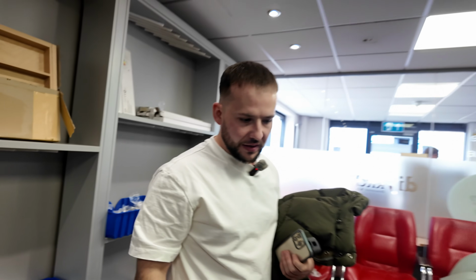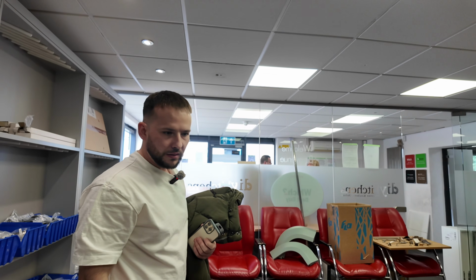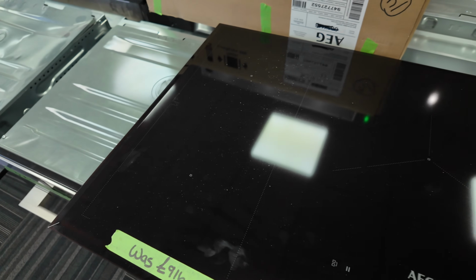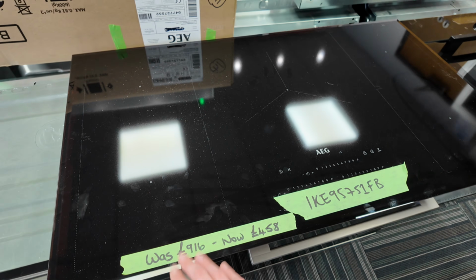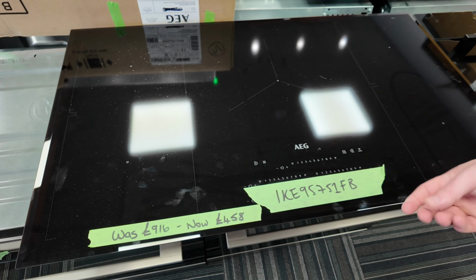Do you know what it is though? It's the oven. It's an absolute bargain. Like they're all looking about 50% off. This is an induction hob, AEG, and actually I don't see anything wrong with it. You just give it a wipe over. It was 916, now it's 458. Let's go check out the back because there's a whole other section around the back.